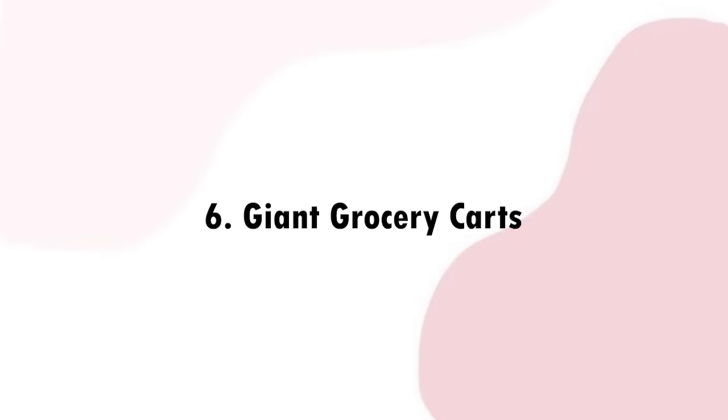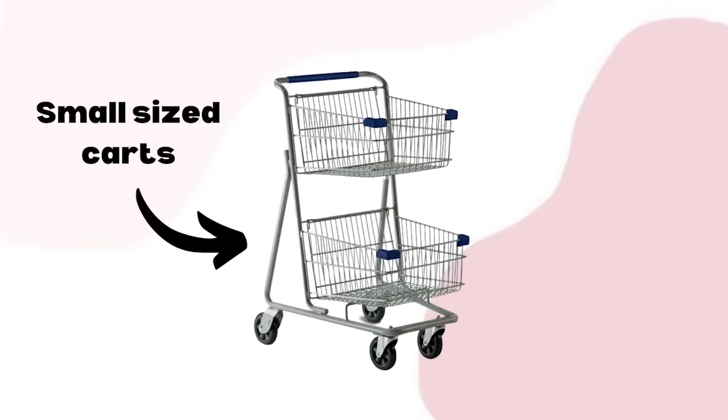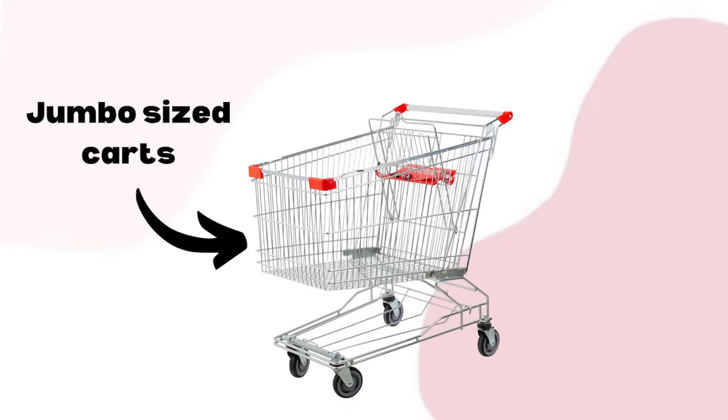Now the sixth scam is giant grocery carts. Whenever I go to the grocery store, I love it when I can find one of these small size grocery carts. However, it is so rare to find one of these grocery carts. Most of the time, you only see these giant-sized grocery carts. And there's a reason for this.